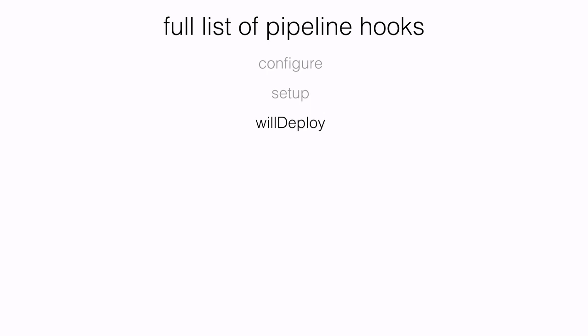After that, we have a will deploy hook. Do anything you really like there. You can maybe notify Slack to say I'm about to deploy. There is a plugin to send stuff to Slack channels. Next, you have your build hook. They literally run in this order. It goes configure, setup, will deploy, and then it will run the will build hook for each of the plugins, the build hook for each of the plugins, and the did build hook. So you can sort of confirm your environment in will build, then build the project files, and then you can confirm that your build is all fine and ready to go in the did build hook.